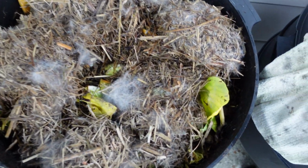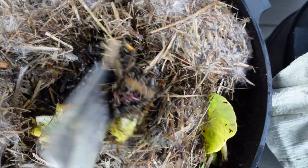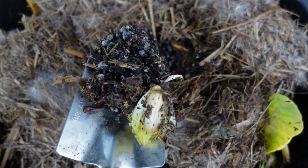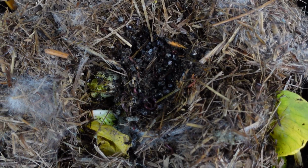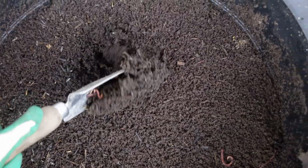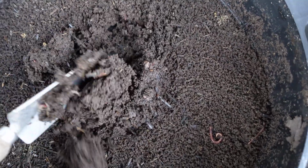There is some white mold growing on here. It's completely fine. It's just because we've had a lot of humidity and moisture, and it'll break down and it'll be fine. Don't worry if you do have just a little bit of mold in your garden, particularly around more carbon rich layers. You can see here there are so many worms in there. That's what it used to look like, and this is what it will turn into after a few months, after those worms have done their thing.